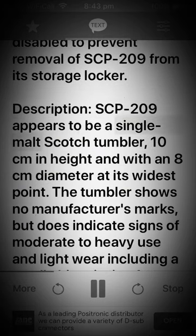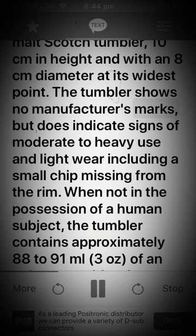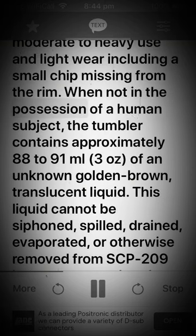SCP-209 appears to be a single malt Scotch tumbler, 10 cm in height and with an 8 cm diameter at its widest point. The tumbler shows no manufacturer's marks, but does indicate signs of moderate to heavy use and light wear, including a small chip missing from the rim. When not in the possession of a human subject, the tumbler contains approximately 88 to 91 milliliters, 3 oz of an unknown golden brown, translucent liquid.